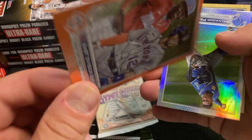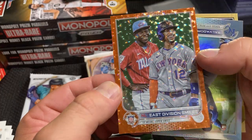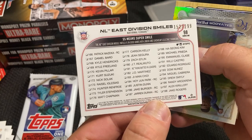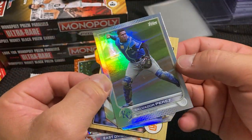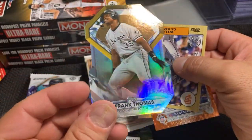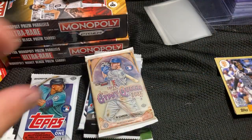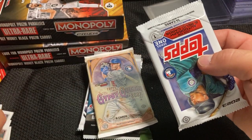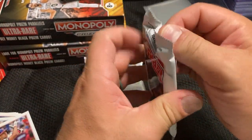What is that, $2.99? East Division Smiles. Lindor, Chisholm. Cool. Salvador Perez. Well, that's Frank Thomas on the die cut. And a Will Clark. And the base card's going everywhere. 2023 Topps.